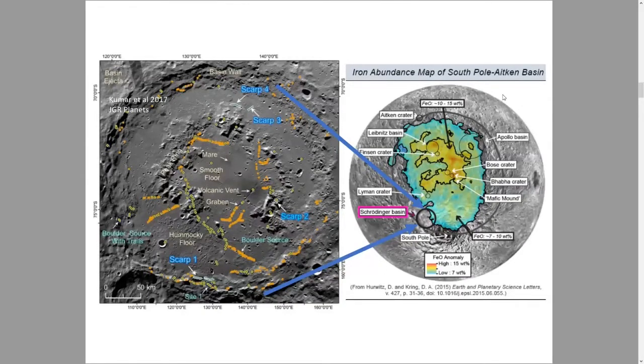And this is a view graph to show you where it's actually going. So the Schrodinger Basin is actually in the region of the South Pole-Aitken Basin, which you may know is the largest impact structure and one of the oldest impact structures in the solar system. You can see that the Schrodinger Basin, highlighted on the left, is at a pretty low latitude. It's about 75 degrees south on the far side, and it has many geological features, volcanic vents, scarps and grabens, and a very smooth floor, which would make a very good landing site for this commercial lander.